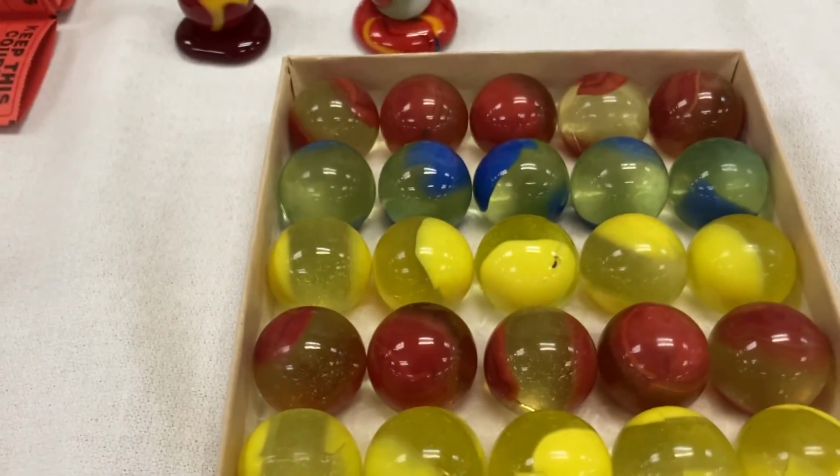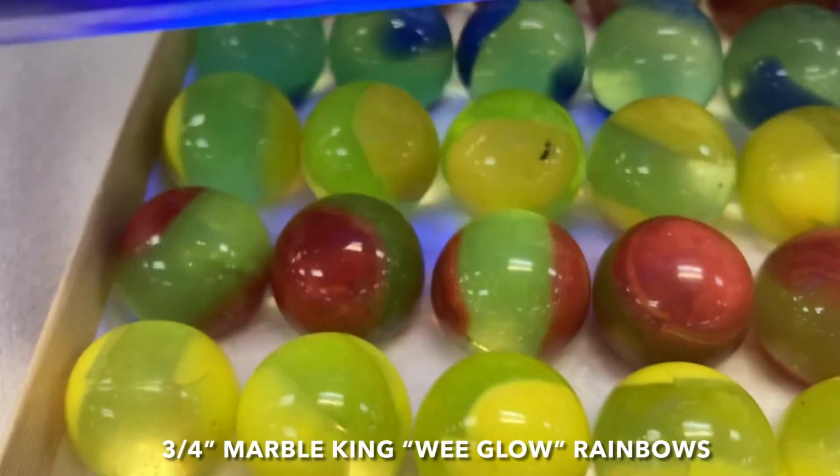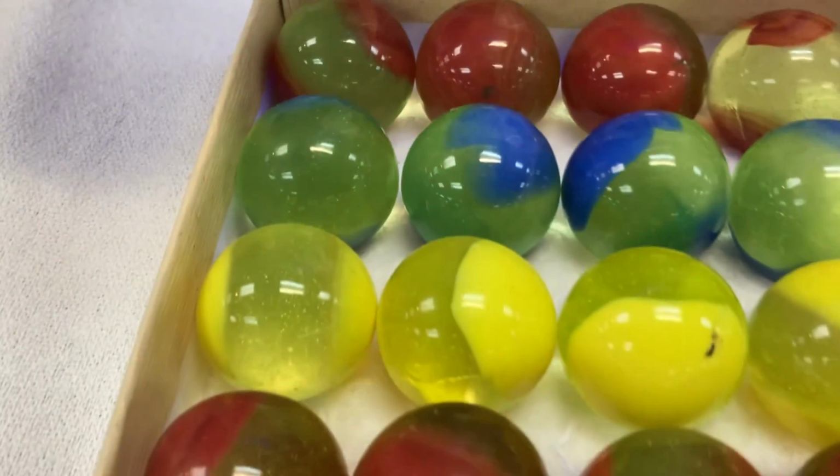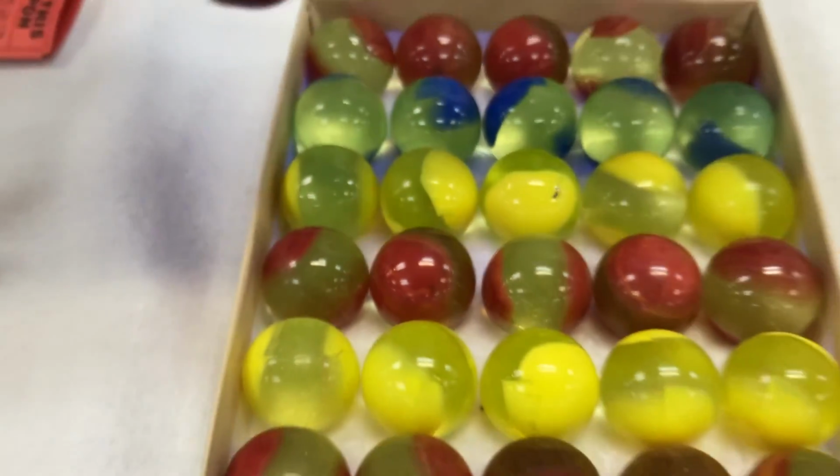Oh, those are the V-glows, right? Yes. Let's look at the show. I don't know if you can get it. Oh, yeah. Can you see it? Yeah, we'll just shade it up a little bit. Those are cool.